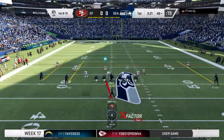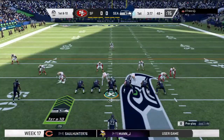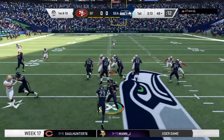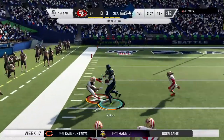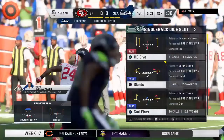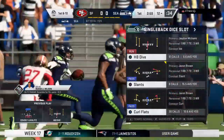So from inside Niner territory now, this is 1st and 10 at the 48-yard line. Now a handoff here to his running back. The 20. And he gets this one inside the 15, just a yard or two shy of the 10. It's a gain of 35.